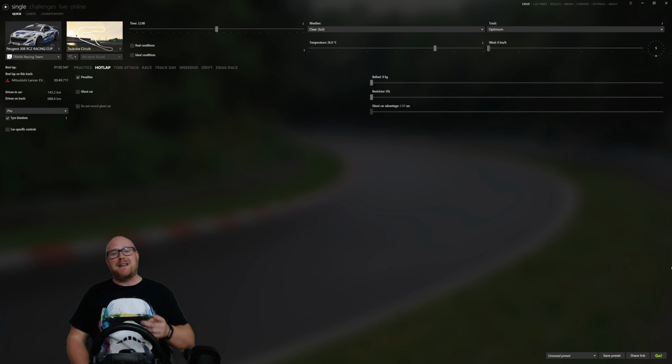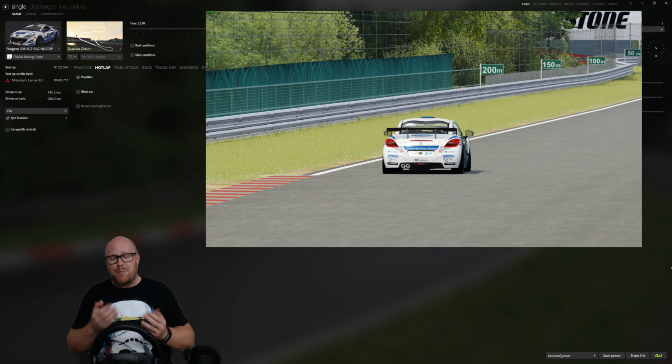When I first went in this car, I was just locking up and ploughing off the track, braking way too late. Where I would expect to be braking, I couldn't, so I had to bring that braking distance forward. And like I say, you should do this in a racing car, heavier on the brakes, lightening that pressure as you come out going into the corner.